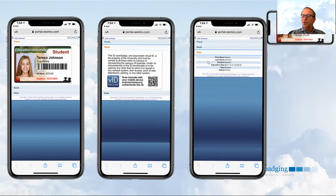The data tab is also important in the virtual ID because this could state information, like, I don't have the source database status on here, but that could be on there. We could publish the license tag or the parking sticker, or their parking zone that maybe they're authorized to park in. These are things that you may want customer facing for that event.